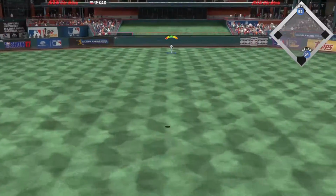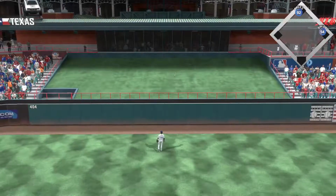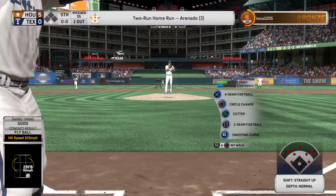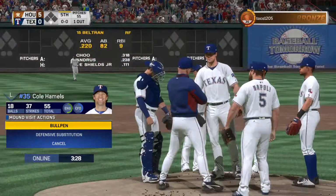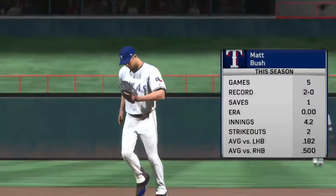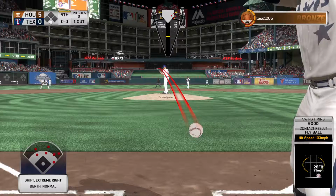A swing and a drive to center field. That one's got a chance. Back goes Gomez. And goodbye. This one ain't coming back. Here's Carlos Beltran. He doubled earlier in the game, 1 for 2 to this point. Matt Bush is going to take over here in inning number 5. So it'll be a bullpen game from here on out.